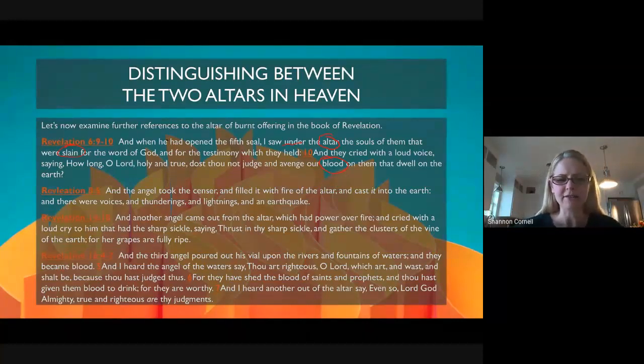Revelation 8:5: "And the angel took the censer and filled it with fire of the altar and cast it to the earth, and there were voices and thunderings and lightnings and an earthquake." So this is the angel in Revelation 8. He takes the censer, which was for burning incense, but he fills it with fire from the altar. The altar of burnt offering had the holy fire that was always continuously burning. So that looks to be the altar of burnt offering.